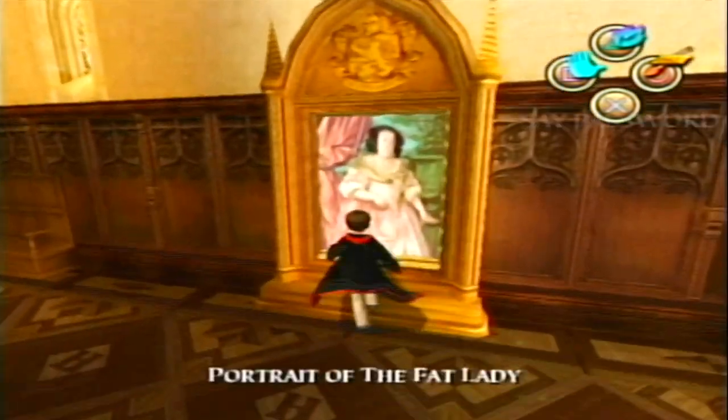Okay, Wattlebird. Wattlebird. You have to spread your arms also when you say it.